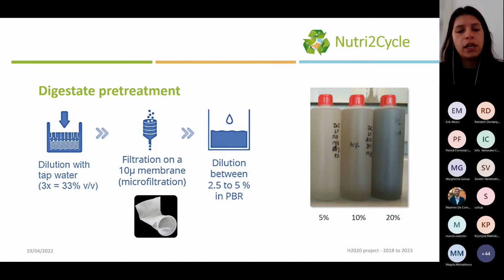So we use a coarse filtration. It's a bag filter, as you can see in the picture, with a 10 micrometer pore size. This doesn't sterilize the digestate, but we have seen that the bacteria coming from the digestate are actually helping the algae to thrive. They're most likely making the nutrients even more bioavailable during the algae cultivation step. So this filtration reduces the dry matter content and mainly removes the big particles, which would also make it difficult for light to penetrate in the system, and would also be a means where the algae could just stick and reduce mass transfer. So we want to remove these.